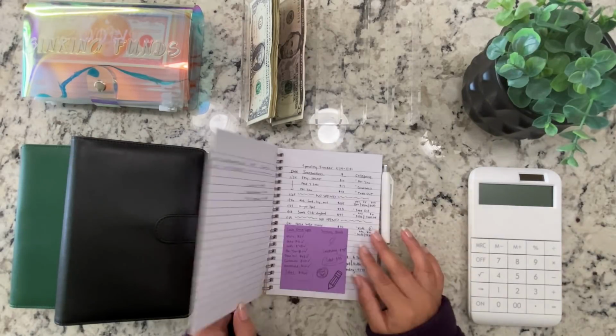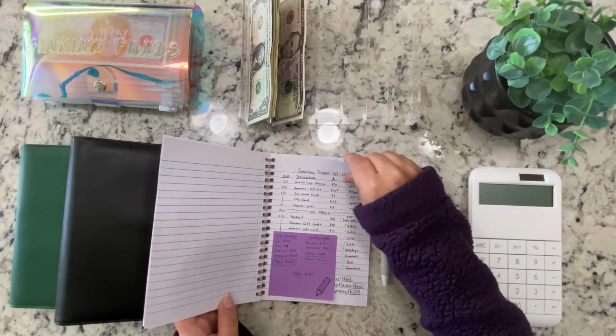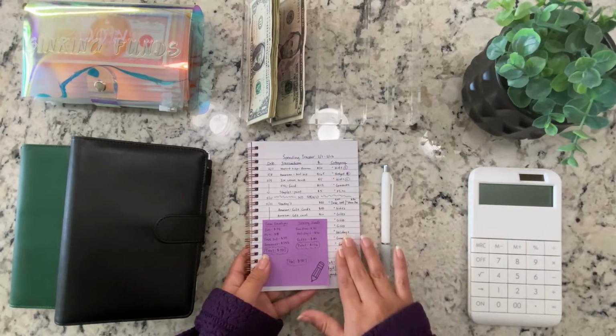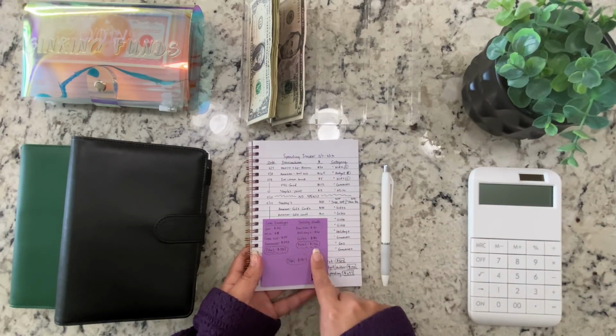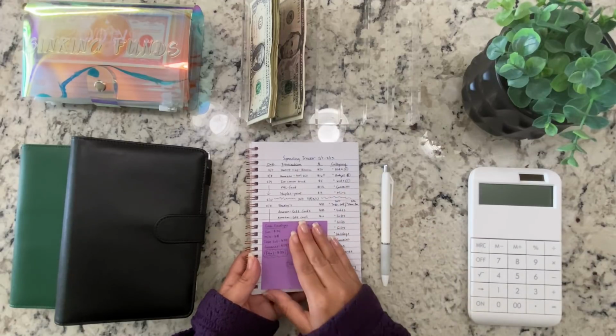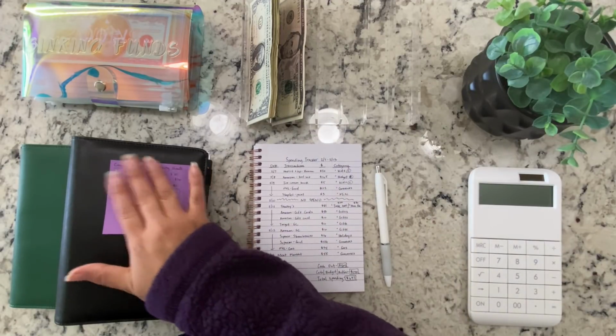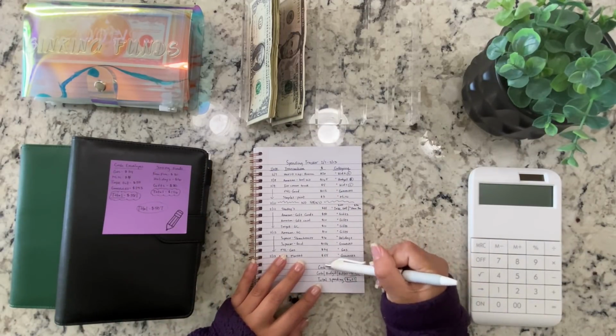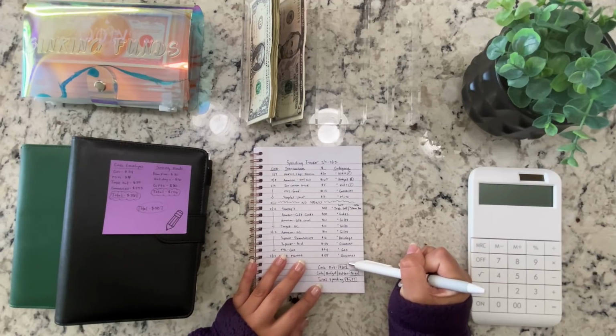Let me open it up to my expense tracker for last week. This Post-it, I already accounted for everything. I tallied it all up, and this is where I base my unstuffing from. So that is just to make it easier for myself. And for this week, we are unstuffing $507.